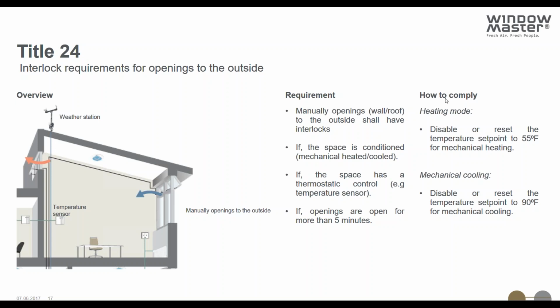First, how to comply with this. When the building is in, for instance, heating mode, if a window is open for more than 5 minutes, then what you should do is either disable the mechanical heating, or reset the temperature set point to 55 Fahrenheit. If the building is in mechanical cooling mode, then you can disable the mechanical cooling, but you can also reset the temperature set point to 90 Fahrenheit. This is one way to comply with this.